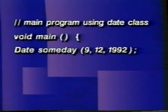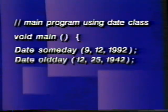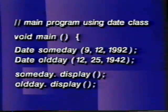Now let's write a C++ program that uses the date class. Here we have the main program for date class. Void main, empty parentheses, left brace, date someday, parenthesis, 9/12/1992. Then we have date oldday, with the date 12/25/1942. Next, we have someday.display, with the open and closed empty parentheses, and oldday.display, again with the empty parentheses. Then we close our program.